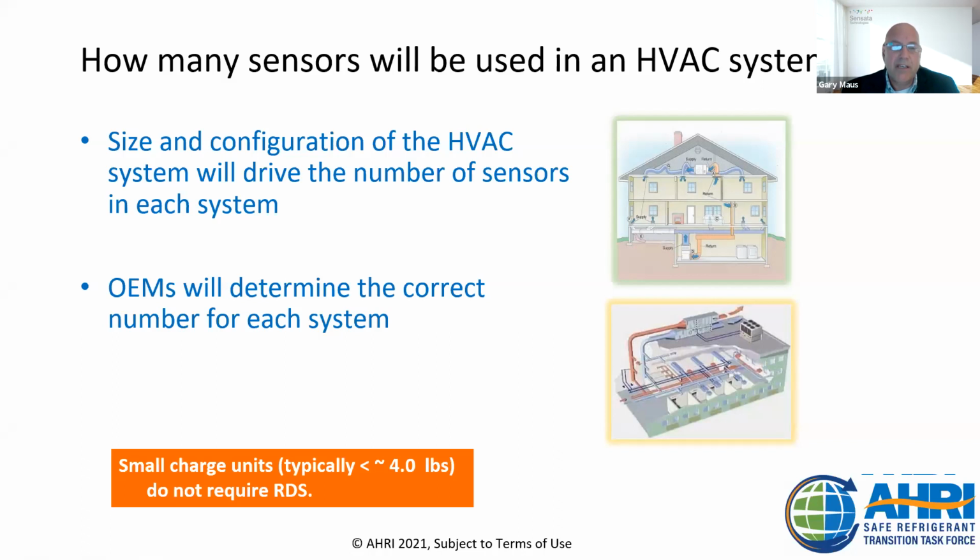In the range of approximately a 4-pound or less charge of refrigerant, the UL standard doesn't require an RDS. When systems get a little bit larger than that and they require a larger refrigerant charge, obviously in residential and commercial applications, an RDS will become necessary. It's possible that the size of the system only requires one sensor. If it's small enough but large enough to require an RDS, it's possible that only one sensor is necessary. But as the systems get larger and larger, proximity to possible leak points would become an issue. So more and more sensors would be necessary to be deployed throughout the system.